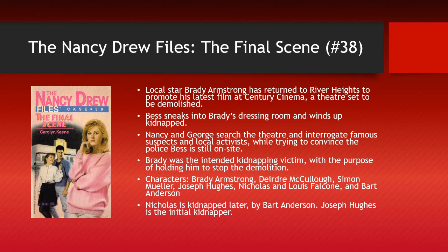So the characters in the book include, of course, Brady Armstrong, his co-star Deirdre McCullough, Simon Mueller, who is their manager, Joseph Hughes, the longtime caretaker of the theater, Nicholas Falcone, who is a local activist who's trying to stop the theater from being demolished, his grandfather, Louis Falcone, who with his father had done some of the plaster work in that theater decades earlier, and Bart Anderson, who owns the theater and wants to knock it down.